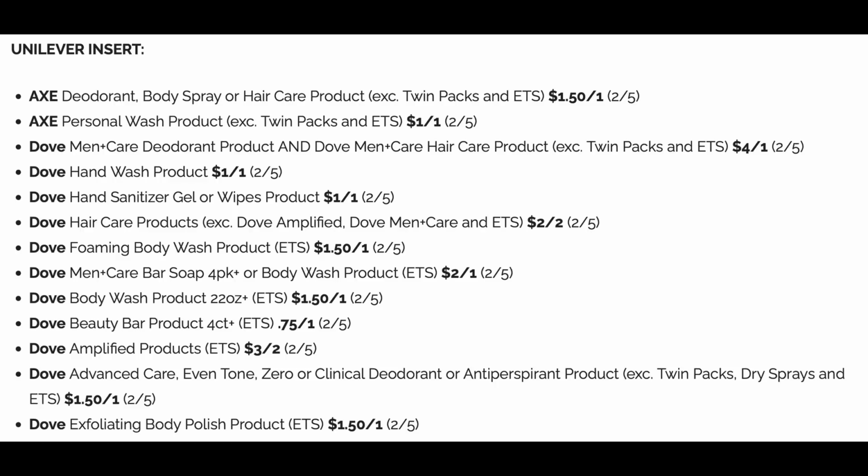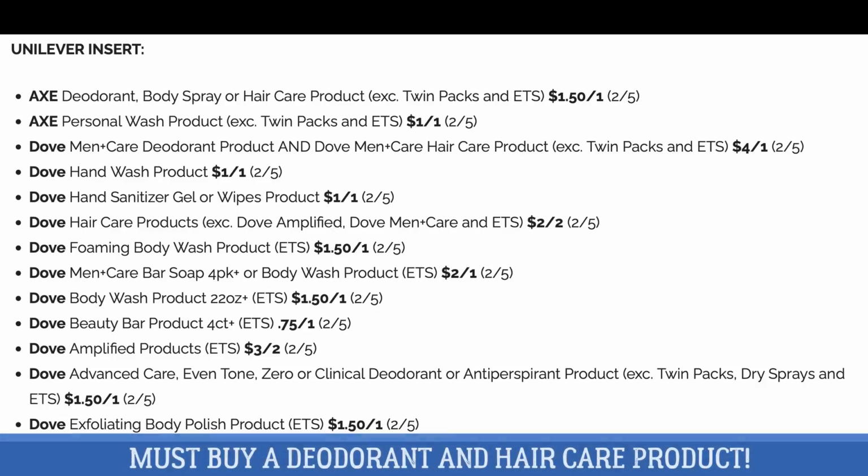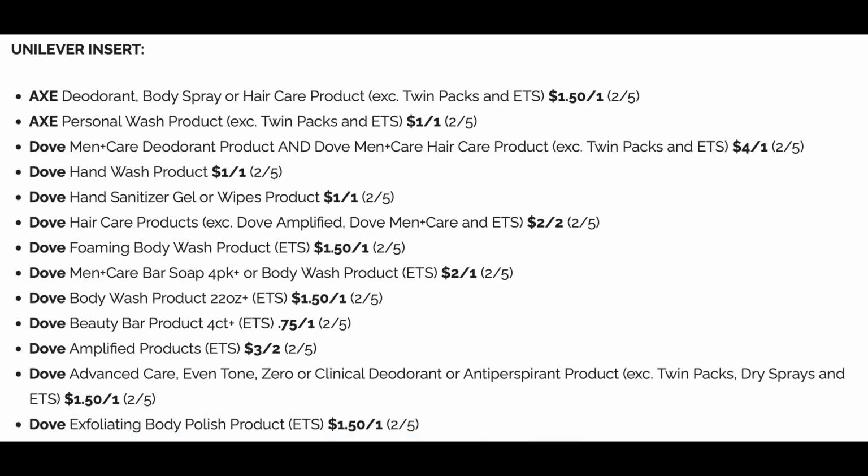All right, Unilever, so this is the most exciting insert to really look out for. We've got some great Axe coupon, $1.50 off 1 on the spray or hair care. We have $1 off 1 on the personal wash. Check out those Dove products. So we are getting a lot of Dove products. The Dove Men deodorant, $4 off of 1. Is that serious? That is amazing. $1 off 1 on the hand wash. There's just a whole bunch of different Dove coupons there that you can take advantage of.